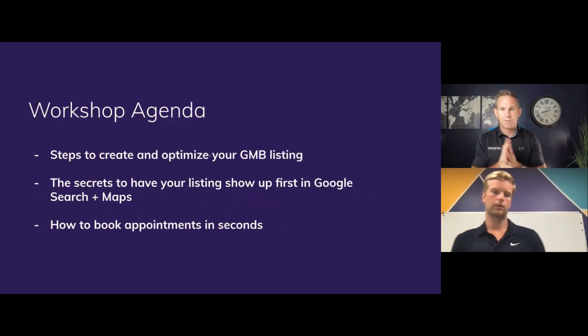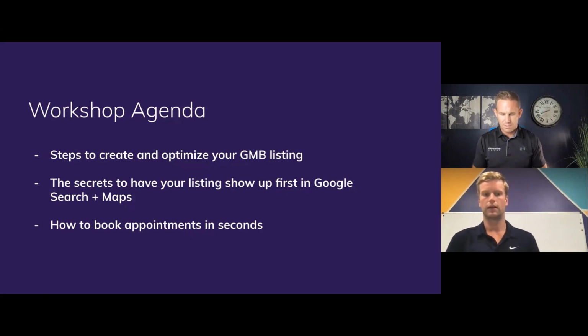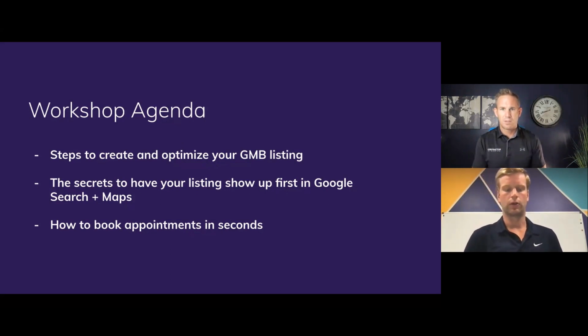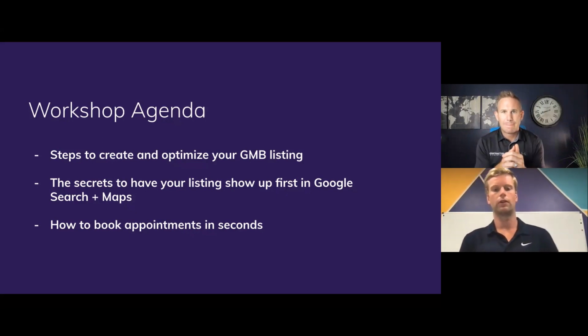Today, we're going to cover how to optimize your GMB listing, and create that listing if you haven't done that already. A quick Google search can help you determine if you actually have a GMB listing. Search for your company on Google. You'll likely see the listing on the right. If it's not active, it'll say claim this listing or something like that. You can also log in at business.google.com. I believe that's the URL to get that started.